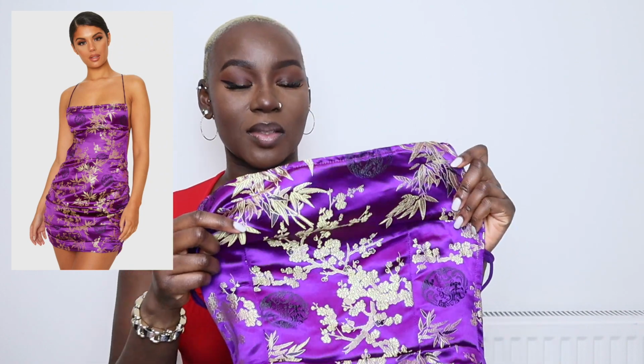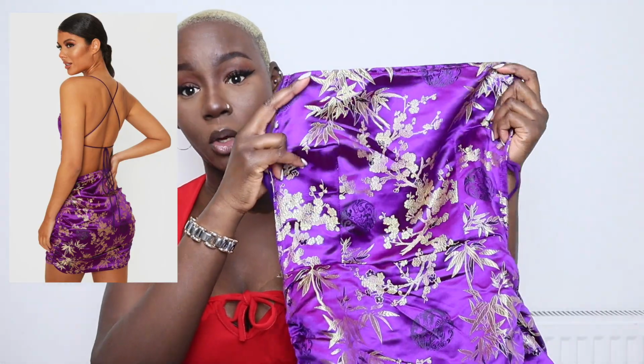This next item, guys, is so different for me. And when I say different for me, I'm talking about the colors specifically. I'm definitely one who, as I said in my previous videos, sticks to neutral colors. So this next one is the purple Jacquard Floral Strappy backed ruched Bodycon dress. My God, with the descriptions. However, it is this dress here. When I say I love the color of this dress, it's definitely out of my comfort zone, so to speak. It's just not a color I typically go for.